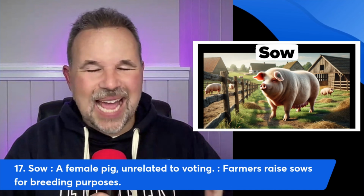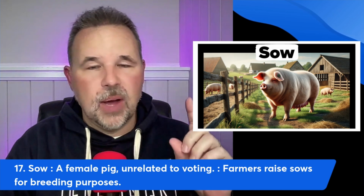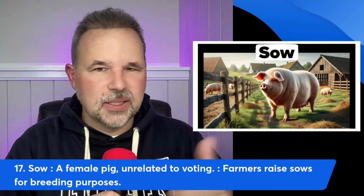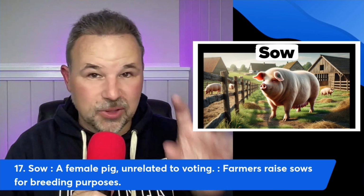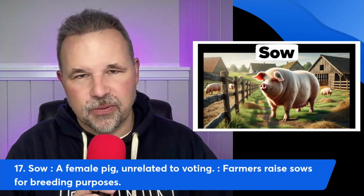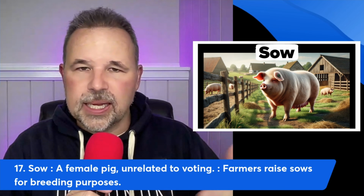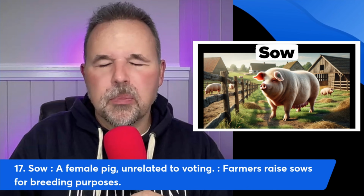Now, this is a sow. Those two words are pronounced differently, even though I know they are spelled the same way. What is a sow? It's a female pig. This is unrelated to voting. I just wanted to show you how we can have two words in English spelled the same way but pronounced very differently. That's English for you. Farmers raise sows for breeding purposes. Yeah, so they can have more little piglets running around. That's what we call baby pigs, piglets.